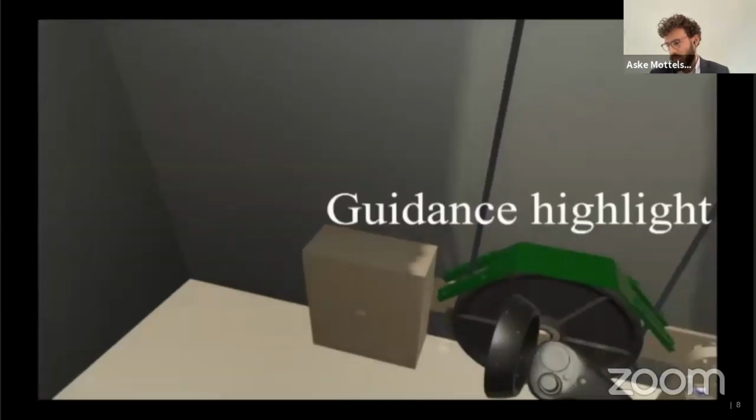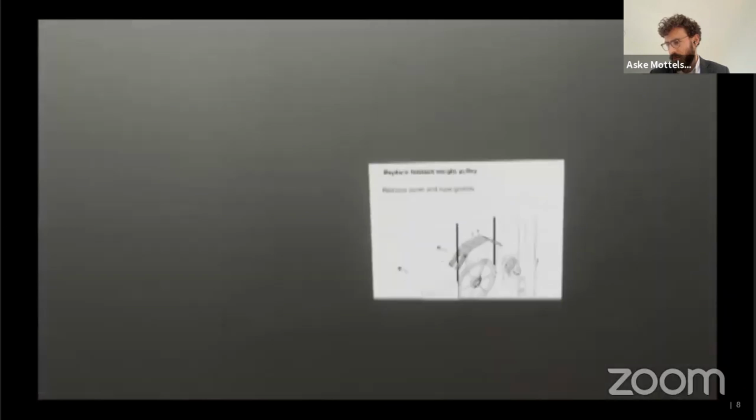The system assists the user by highlighting all the components related to the task.